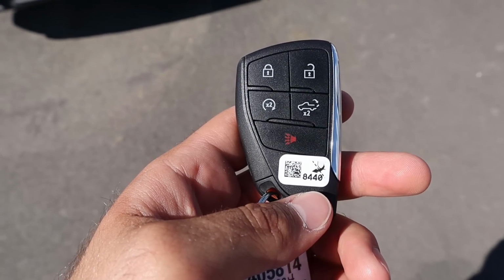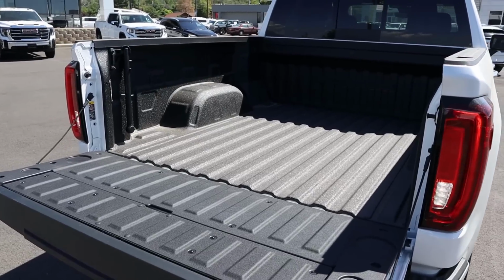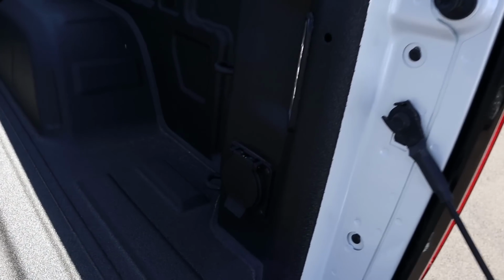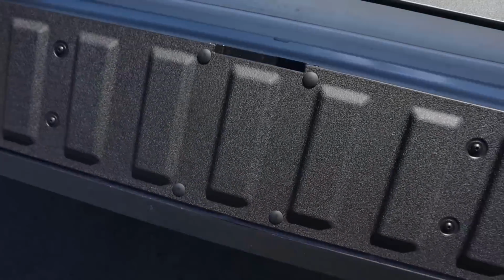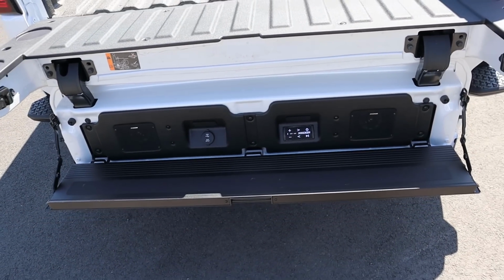Now, here's a quick look at the key fob. We have our lock and unlock function, remote start, and then the tailgate drop down, and then the GMC logo on the back. Now, you guys can see here with the bed, everything's already protected from the factory. We also have some LED bed lights, and then you guys can see the full outlet down below, and then it says Denali there at the end. But anyways, this one also has the MultiPro, which is always cool. It also has the Kicker sound system. Man, this thing is as loaded as it gets.